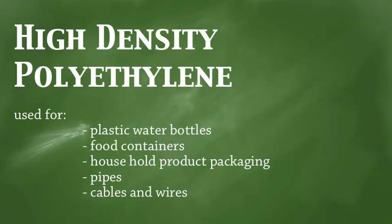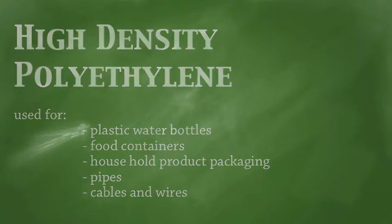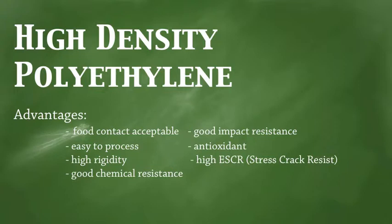HDPE is mainly used in the manufacturing of plastic products. It is especially widely used in the making of water bottles. HDPE is widely used in food packaging mainly because of its high durability, and it is also food contact acceptable.